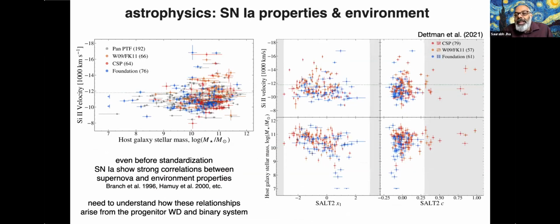I just wanted to highlight my graduate student, Kyle Detman, who's finishing up soon, this paper showing, again, this relationship between an intrinsic parameter of the supernova, the explosion speed, and an extrinsic one, the environment, the host galaxy's stellar mass. And this is independent of any standardization of the 1As. We can see that different kinds of 1As explode in different kinds of galaxies.